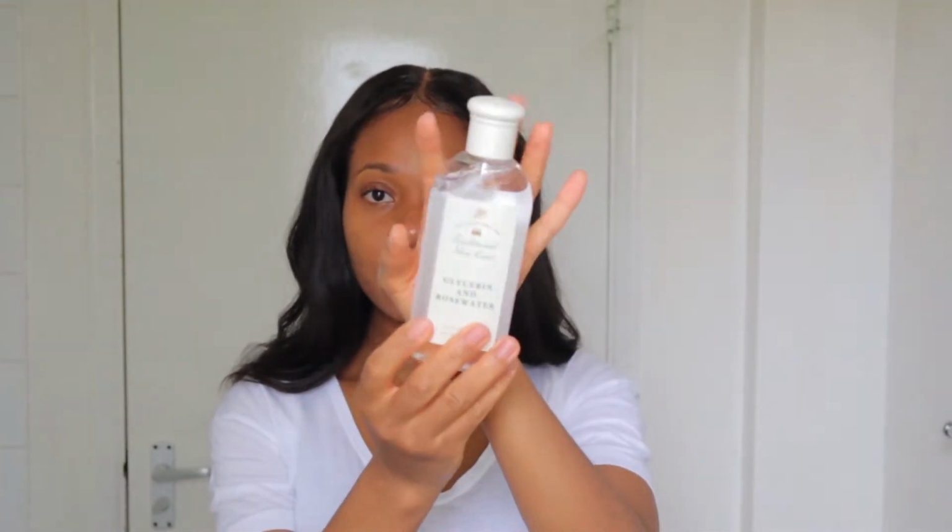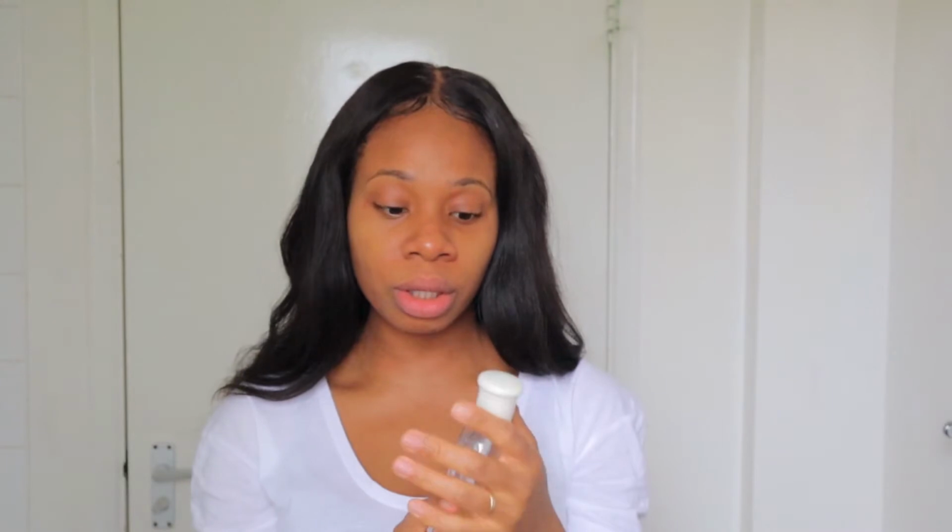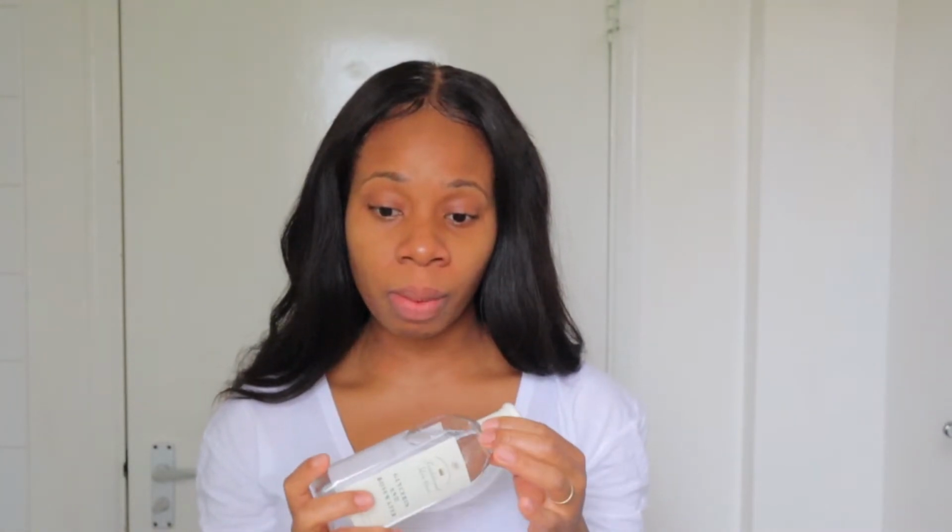So I went into Boots, a UK drugstore, and this toner right here is from their brand, so it's their own product. I think I got it around £2.50 or something, so it wasn't expensive. Actually, the products that I'll be showing you today are basically under £10, most of them under £5. So what I do is I pour this on my hand. If you want to use a cotton pad, you can do that, but I prefer using my hands because I feel like they are clean and also they don't leave particles like the cotton pads do.